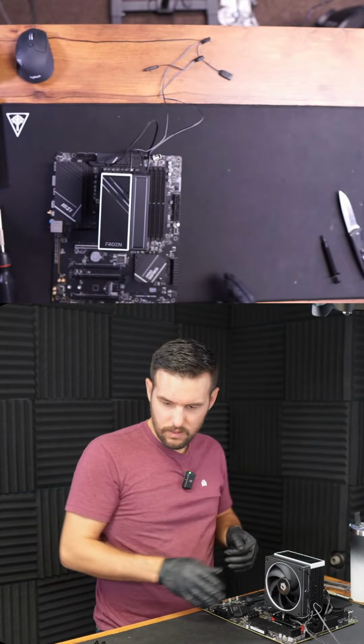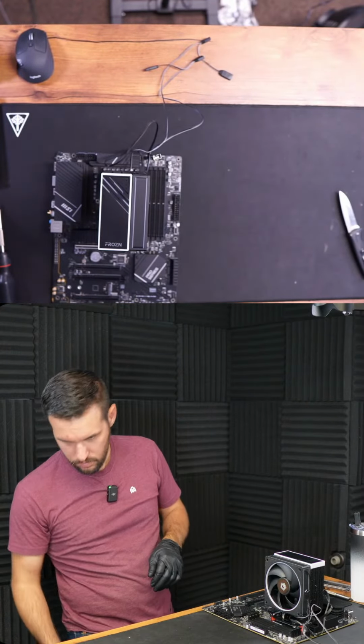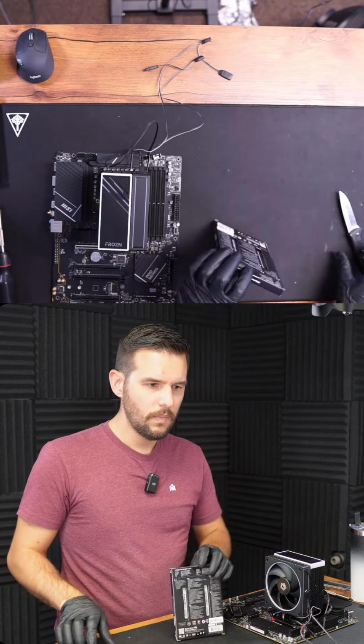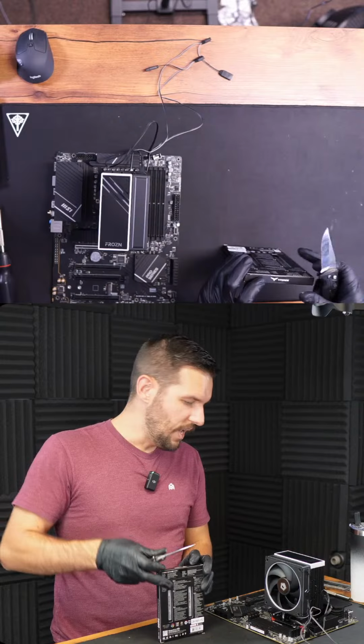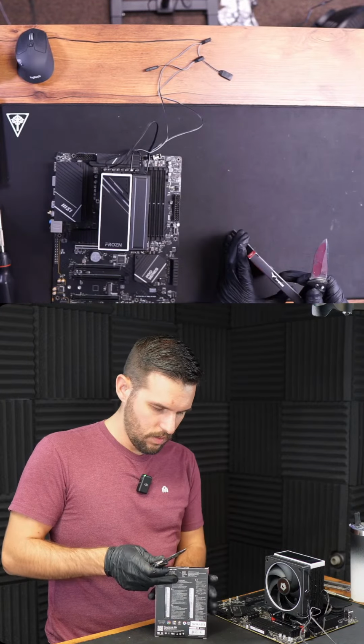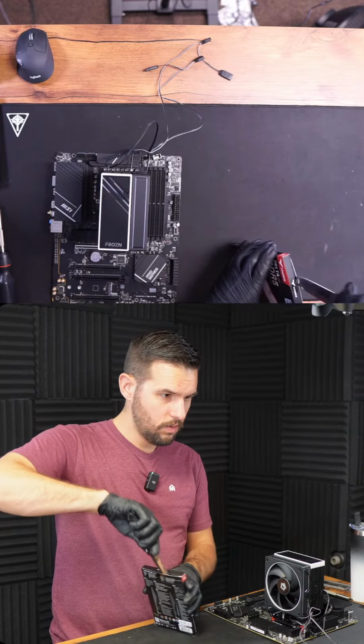Okay, CPU cooler is installed. Get rid of that. Get rid of that. Yeah, there's an M.2 right here, just right underneath the CPU cooler there.